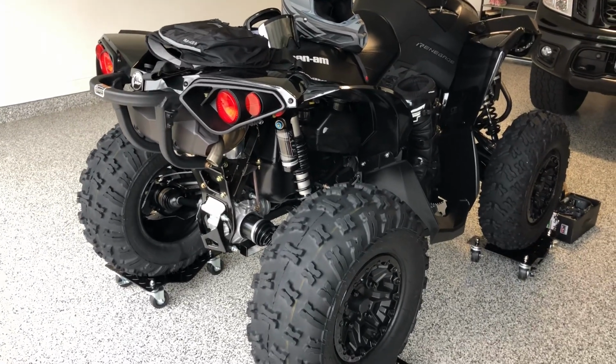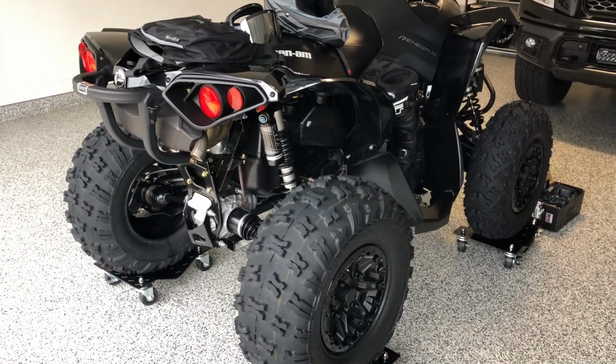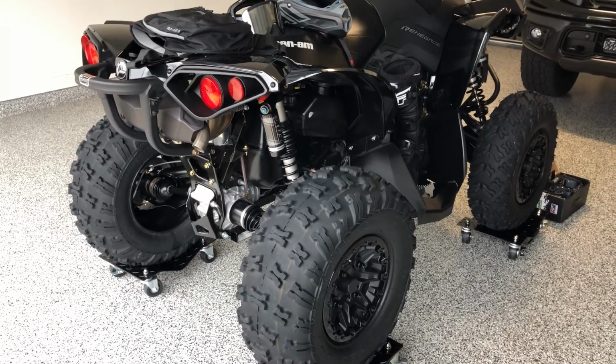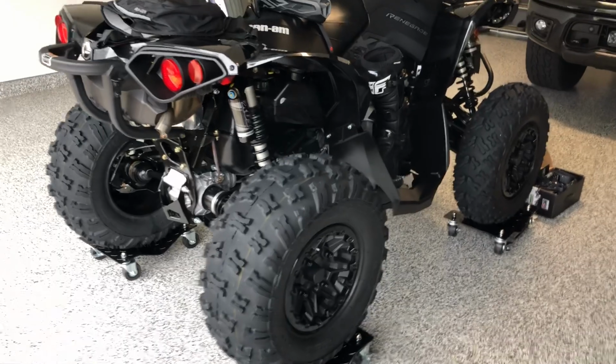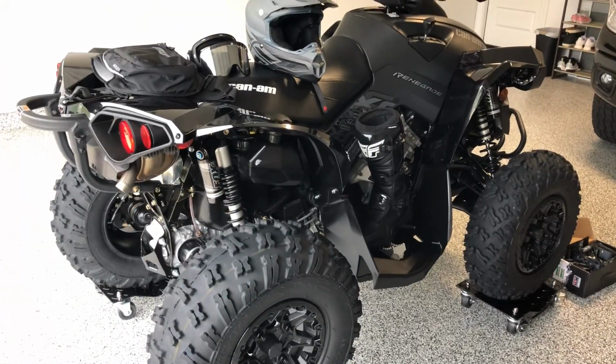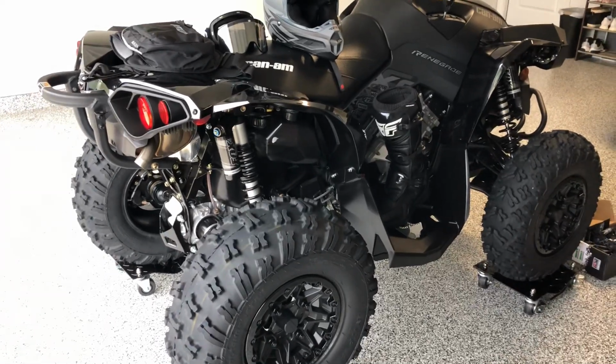Maybe not to somebody who's new to riding, because it does have lots of power. In sport mode, the throttle is really sensitive, and like everybody else has said, it's a wheelie monster.